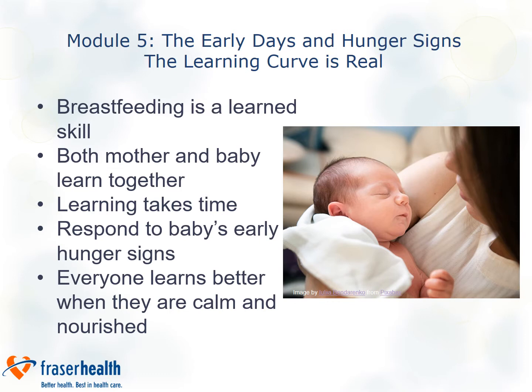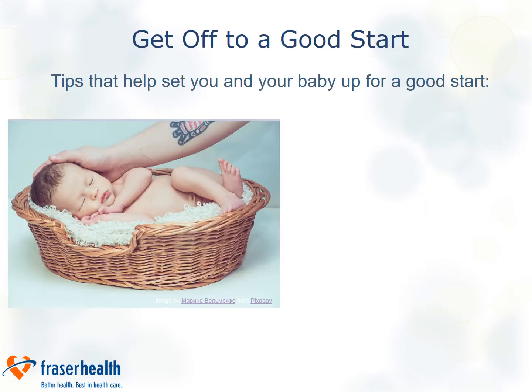When a baby is skin to skin with their mother, they have access to feed any time they need. But when baby and mother are clothed, it is up to the parent to respond to the visual signs or hunger cues that show that your baby is ready to feed. Here are some tips that help set you and your baby up for a good start.